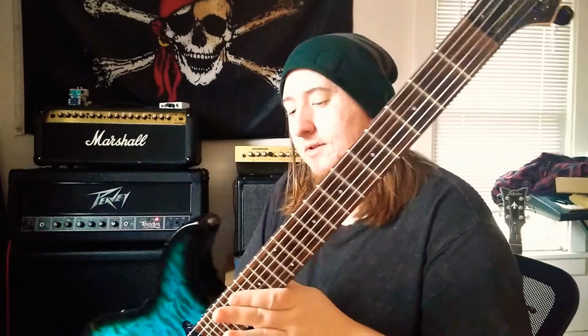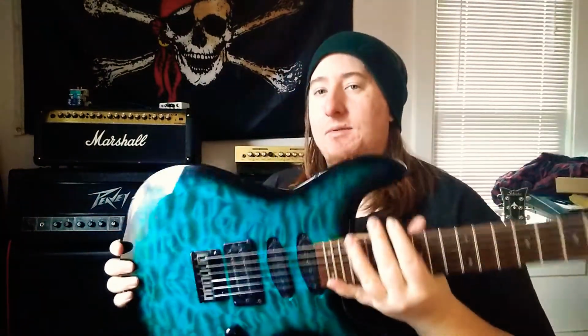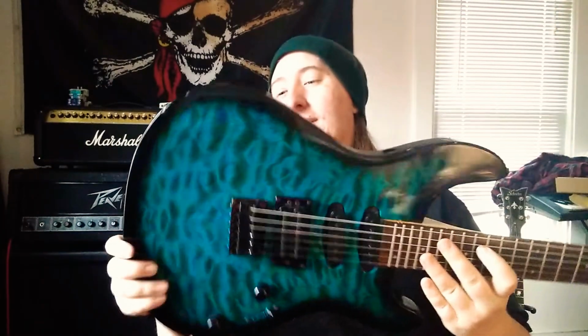But I see, like I said, potential is the one word I would describe this guitar. And we'll see what happens. Maybe we'll add some controls, maybe a coil split or a coil tap. I don't know. I have no idea what we're going to do, but we're going to do something cool because this thing deserves some more coolness in its life. Hard to explain.